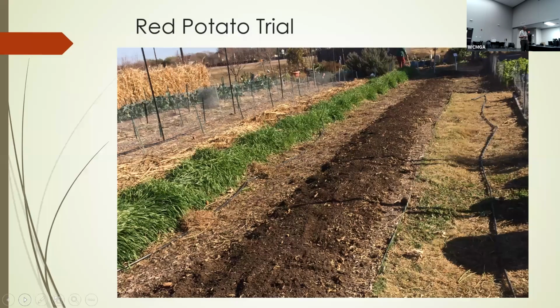Same thing, so we did the red potatoes. We covered the red potatoes and the potatoes with Sorghum-Sudangrass mulch and some straw. And they just did good. They loved it. So it's chunky, it's heavy, but it works.